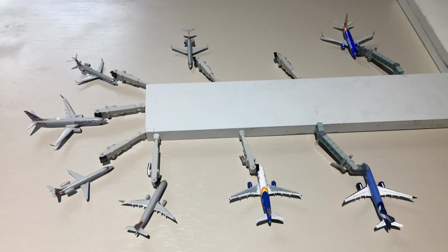As we wrap up the A Concourse today, I just figured it would be a cool idea to have a little segment of a bird's eye view. So we have all the American aircraft there on the end with the Southwest, the Allegiant, and the Breeze Airways, so looking very nice here.